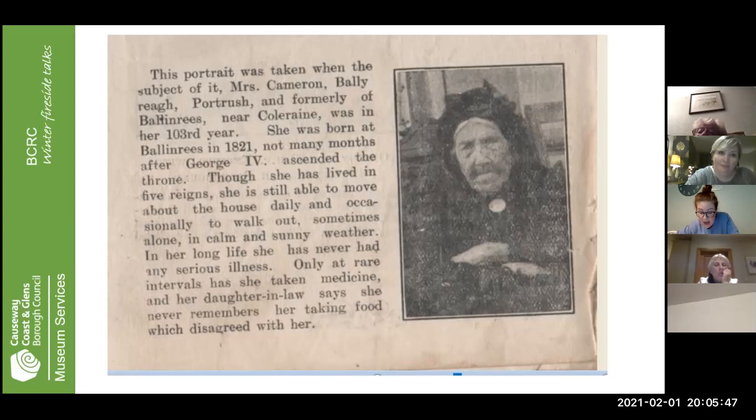And though she has lived in five reigns, she is still able to move about the house daily and occasionally to walk out, sometimes alone in calm and sunny weather. In her long life, she has never had any serious illness, and only at rare intervals has she taken medicine. And her daughter-in-law says she never remembers her taking food which disagreed with her. So if that's what it takes to get to 103, I think I will leave it and just continue to eat.